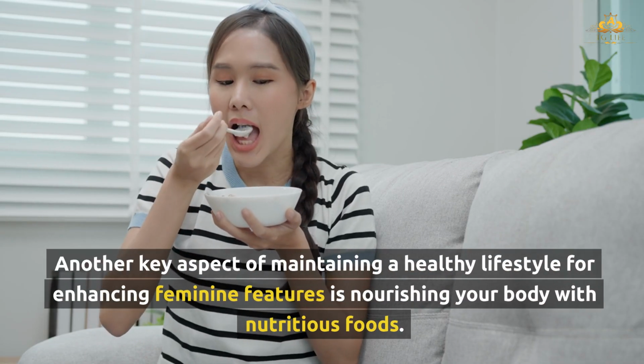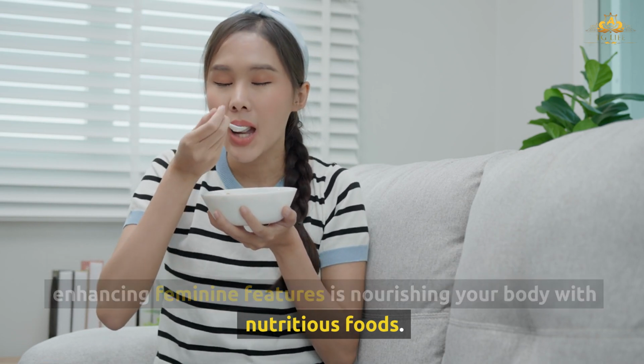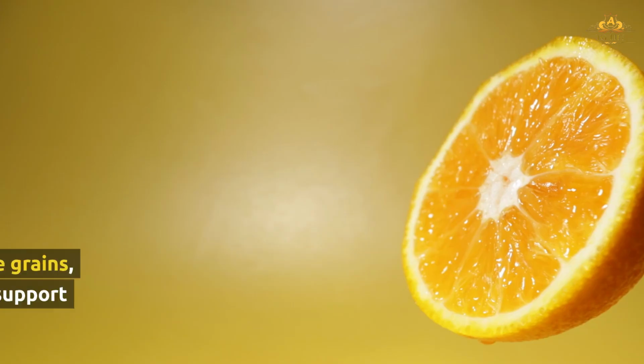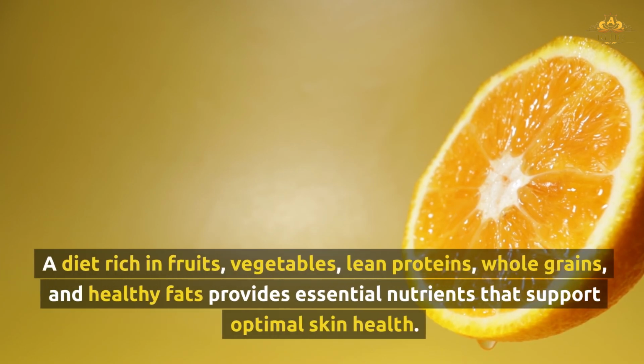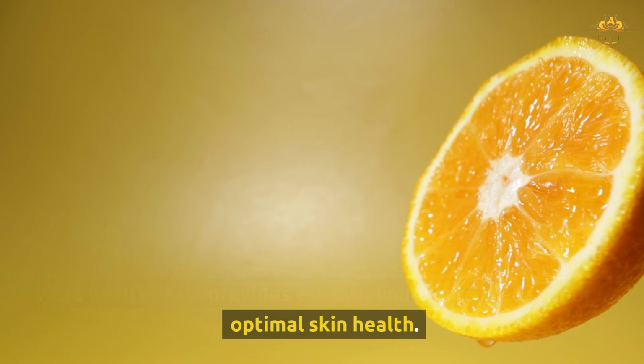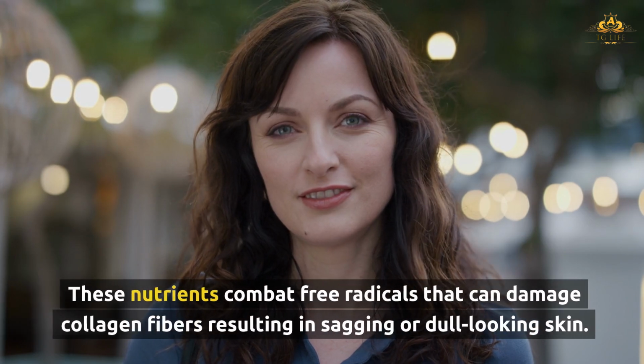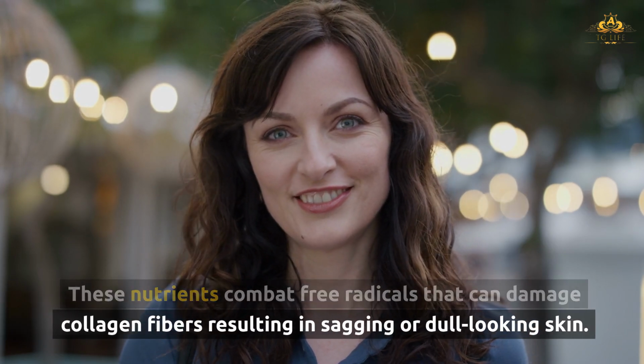Another key aspect of maintaining a healthy lifestyle for enhancing feminine features is nourishing your body with nutritious foods. A diet rich in fruits, vegetables, lean proteins, whole grains, and healthy fats provides essential nutrients that support optimal skin health. These nutrients combat free radicals that can damage collagen fibers, resulting in sagging or dull-looking skin.